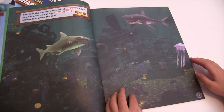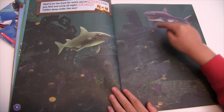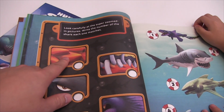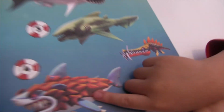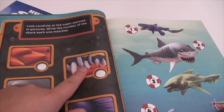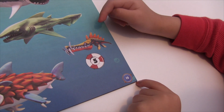Right there. Is that 8? Can you count them? 1, 2, 3, 4, 5, 6, 7, 8. This picture. Which number of shark has that? 4. Number 4, yeah, he has these armored scales. All right, what about this one? 5. All right. 5 looks cool.